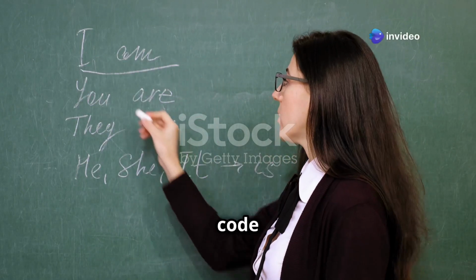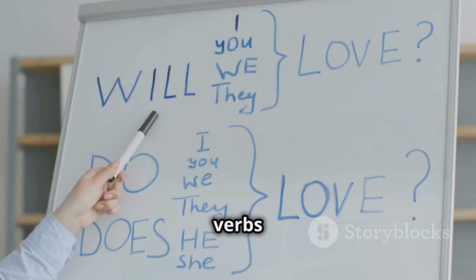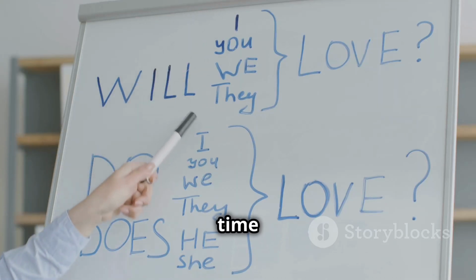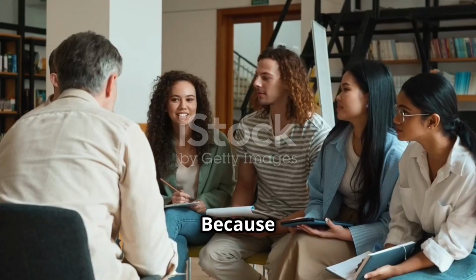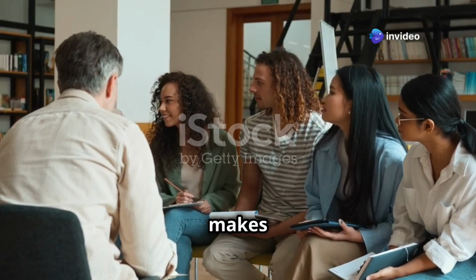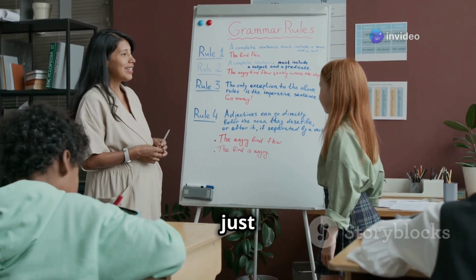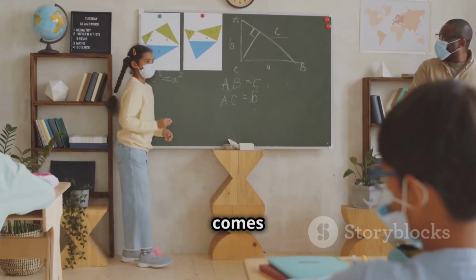Conjugation is like a code that tells us when something happened. It's about changing verbs to match the subject and the time of the action. Why is this important? Because it helps us tell stories and share experiences in a way that makes sense. Imagine saying, I go to the park yesterday. It just sounds wrong, doesn't it? That's where conjugation comes in.